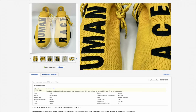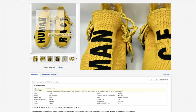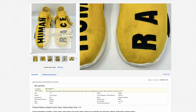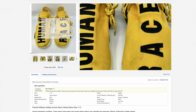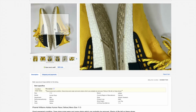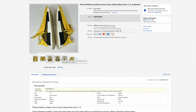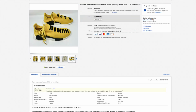If you see any shoes like this, and if you're a shoe seller or don't mind selling shoes, pick them up, research them. As you can tell, these things are dirty, and I tried to clean them, and I did the best I could, and they still sold for that $150 that you're seeing right there. Look at the bottoms. These things were definitely worn, but they're extremely rare. They're Pharrell Williams, Adidas, Human Race. These things got a ton of attention.